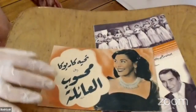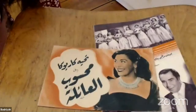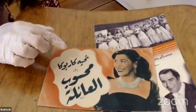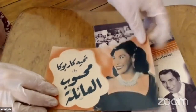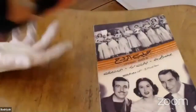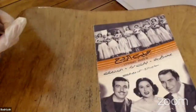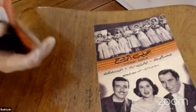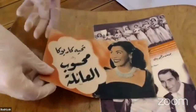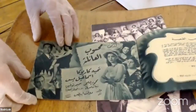Is it this one? Wait, let me see my notes. I think this is the Masuk El Ayla from the 1950s. And it seems, wait, maybe I'm not correct. Let me see inside. I'm going to show you as well. Don't worry. I think this is the lost movie as well. It seems it's one of the movies that was lost. And it's with Tahia Carioca, but the brochure is here.